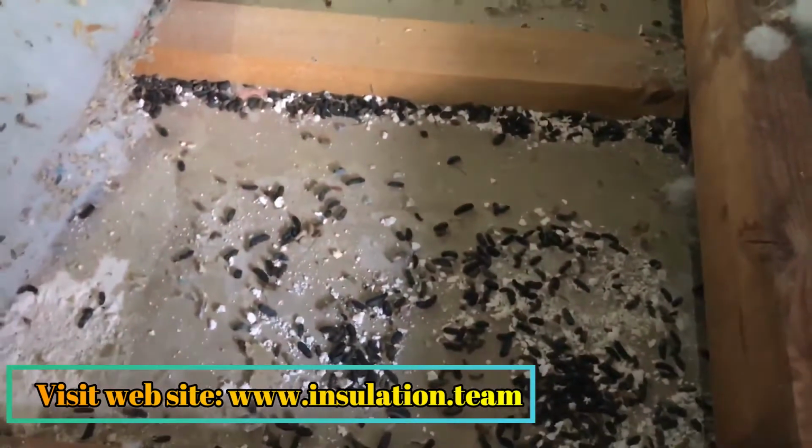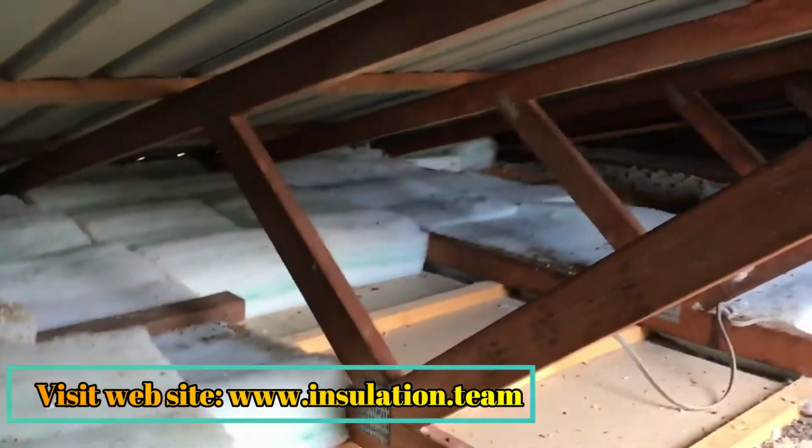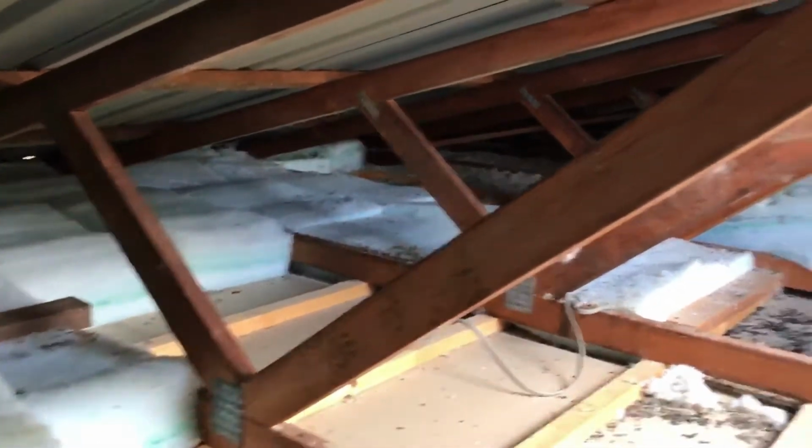So what I'm going to do is pull out the polyester, vacuum up all of the rat droppings, and then repump cellulose in to the right height and fix the job.